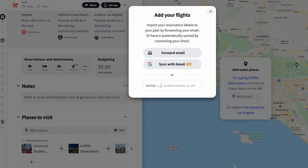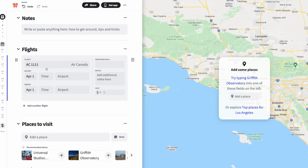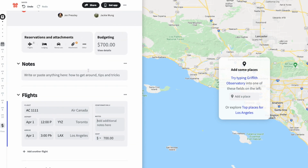Once you have all your tickets and activities booked and decided, you can enter them into a trip itinerary, organize flights and hotel bookings, look up locations to visit on a map, and collaborate with others.